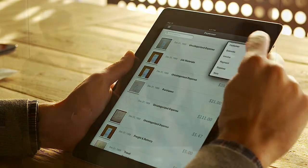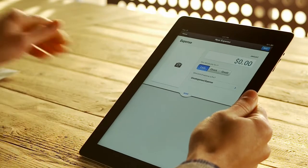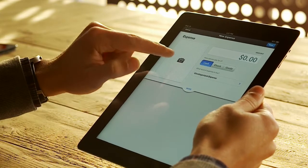So I have a question. How is this going to help small businesses at year end? I mean, how is this going to make this easier? Yeah, well, we talked a little bit about the income stuff, estimates, invoices. We talked about reporting and charts. So the final piece of the puzzle is tracking expenses. And this is available in the QuickBooks Online iPad app for the first time.